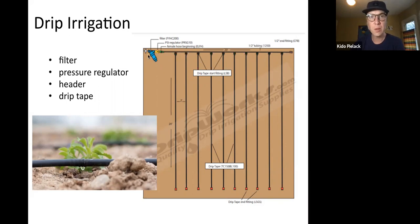And so how it functions is you need to have a filter to make sure that no debris gets in the line, because if any dirt or debris gets in the line, then those holes get plugged up, and that's a problem. And then there's a pressure regulator, because most city water pressure is relatively high, and these need to be dumbed down a little bit so they don't blow holes in the line. And then it connects to what's called the header, which is this line going across the top, and then perpendicular going down is where those drip tubes are. So this is a perfect setup for a rectangular garden.